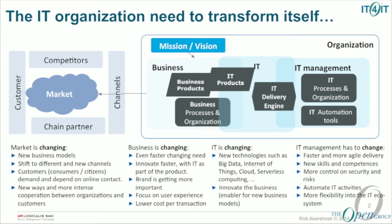And this is the diagram that shows that a bit, is that the demands from the business is changing, the market is changing, the IT organization has to change, and also the way we manage IT needs to change. And a lot of organizations realize that, but there's still a lot of IT organizations that don't see the need to radically change their way of working.